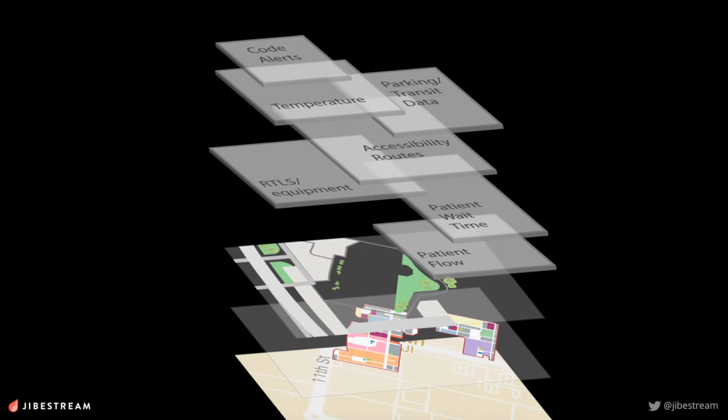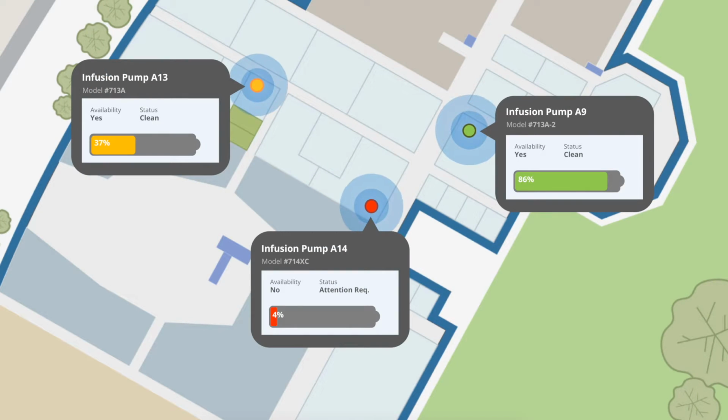The way that Jibestream looks at a map is very different. We look at it as layers and objects, and all of it is addressable with real-time data. So we've got your geographical map, we've got your floor plan, and on top of that, we have things like integrations for patient flow, temperature monitoring, clinic wait times. All of this can be integrated into one map and shared across the organization for lots of different purposes. So let's have a look at a couple.